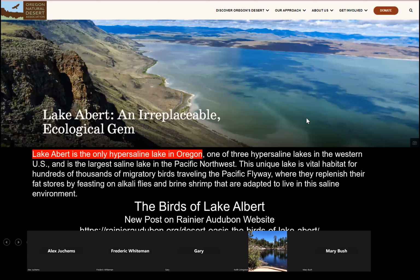And it turns out that there are three main alkaline lakes in the Western Hemisphere. The Great Salt Lake is one of them. Mono Lake is another one, and this turns out to be a third one. And I'd never heard about this until a couple of weeks ago. But this is actually the only hypersaline lake in Oregon, and one of three, which are this, Mono, and the Great Salt Lake. This is one of the few lakes that's anything like the Great Salt Lake.